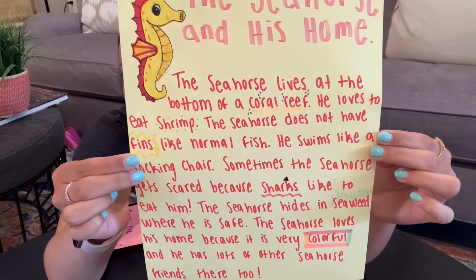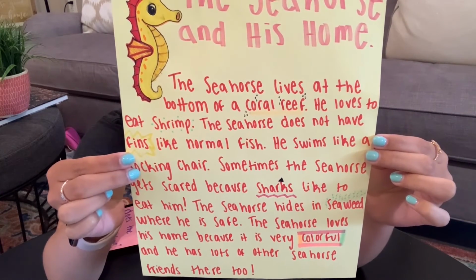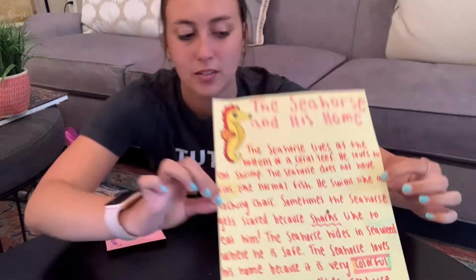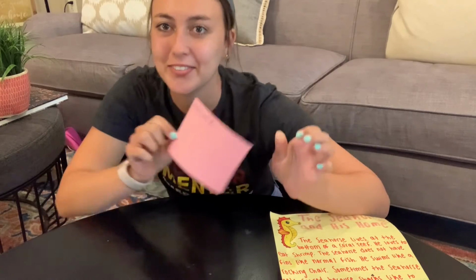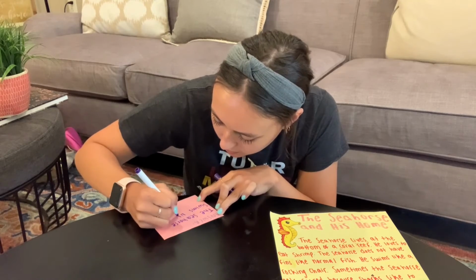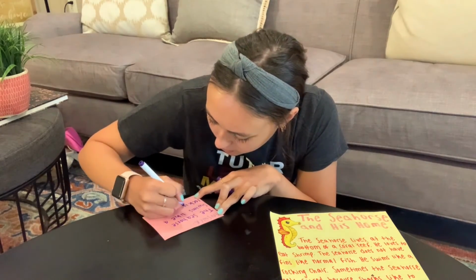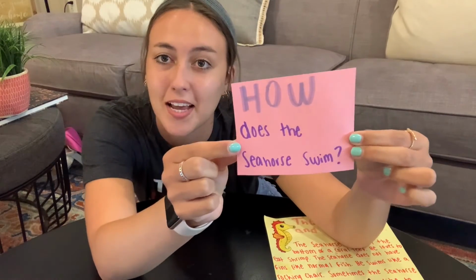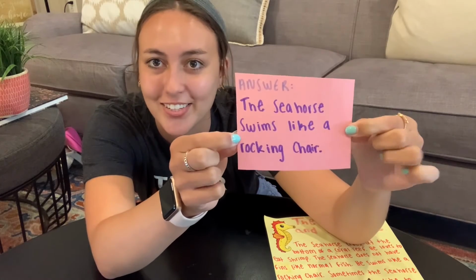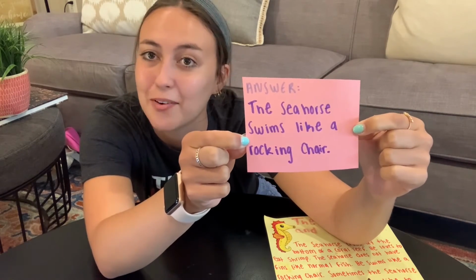To answer this, we note the seahorse does not have fins like all the normal fish. It says that he swims like a rocking chair. But instead of just answering it as the rocking chair, we can turn it into the seahorse swims like a rocking chair. I'm going to write that on our answer card. Remember, our question was, how does the seahorse swim? And in a complete sentence answer, we could answer as, the seahorse swims like a rocking chair.